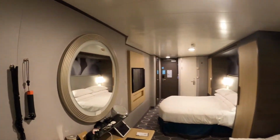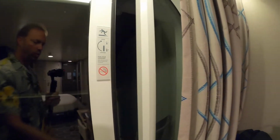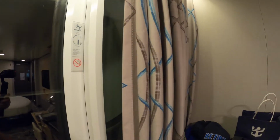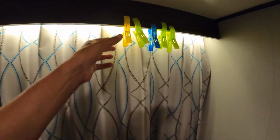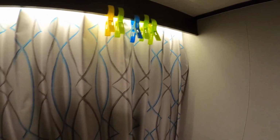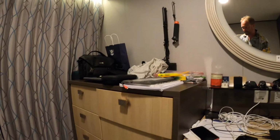Plenty of room to kick back out here like you would. These doors, since this is a newer ship from 2018, the doors are quite a bit easier to close than, say, on the Allure or the Oasis. So let me go ahead and close up the curtains, and of course we do have our towel clips, which we use to close them. So just like on our 11th deck, this is exactly the same.